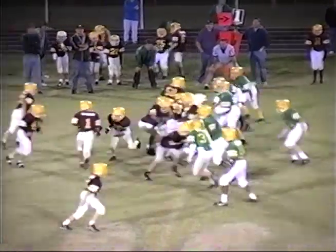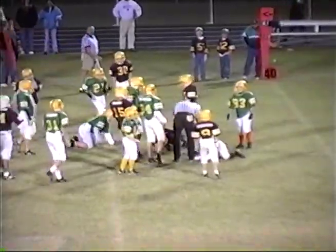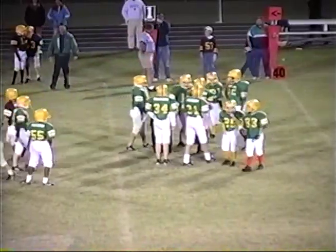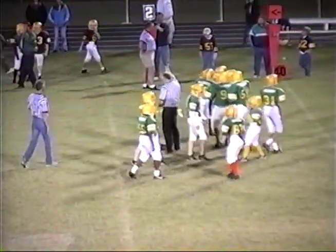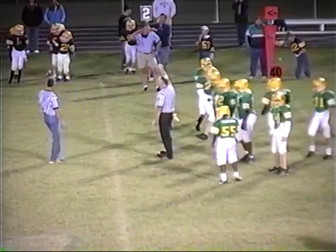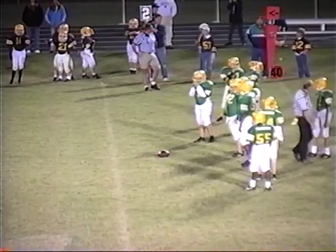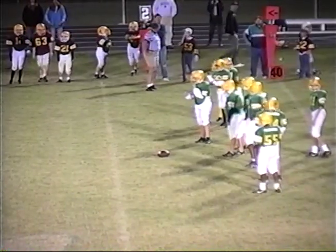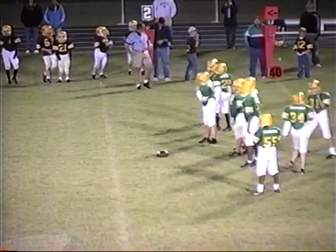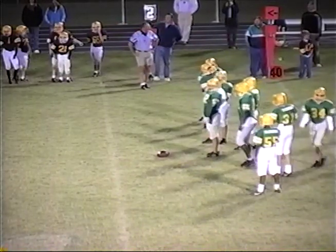Receiver wide to the right side. They send Cash in motion to the left. They hand it off to him on the inside handoff, and he's got it down inside the 45, down to around the Packer 44-yard line. Not quite a first down, but he did pick up about 6. Had about 3 or 4 in on the tackle, but I couldn't get a number on them. 7:05 to go. Redskins trying to drive down the field and take the lead here on the Packers.